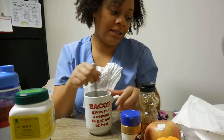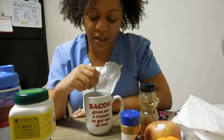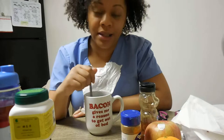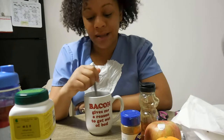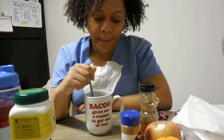Anyways, this is my plan for trying to get my system in shape, preparing my body for God's purpose, whatever his purpose may be. This is my thing. I'm trying to do something different. This is not medicine, technically. This is just natural remedies, and I am trying it out.